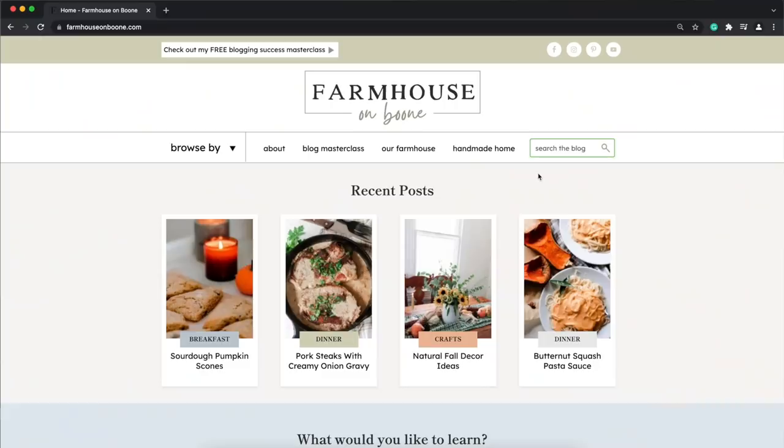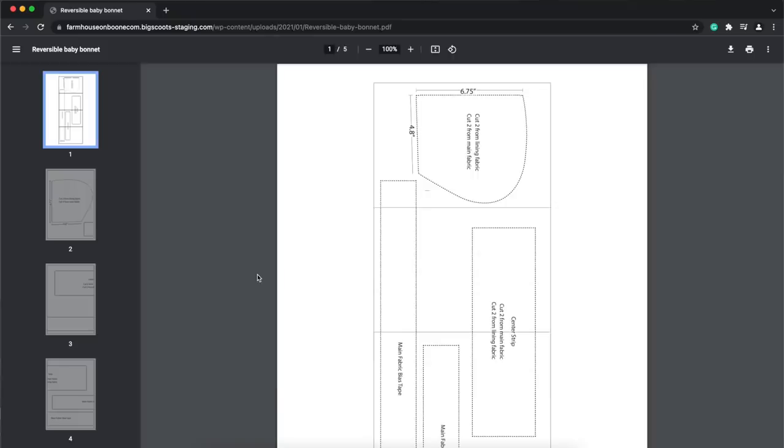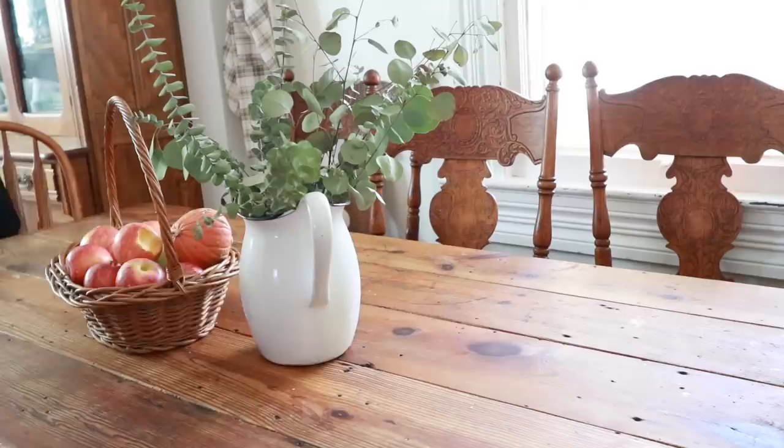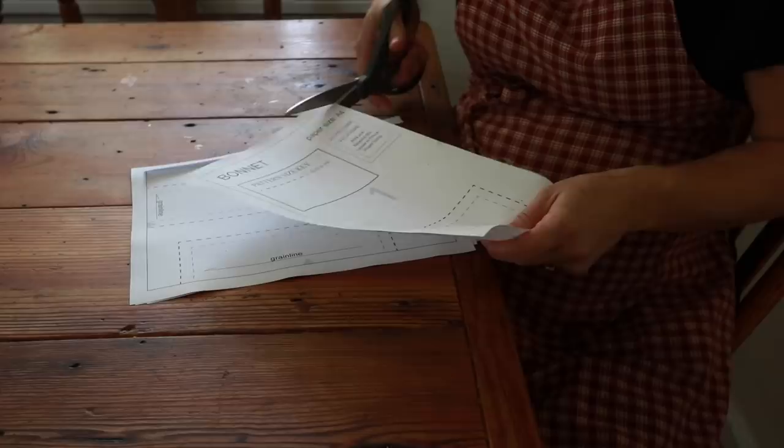This afternoon, I pulled a pattern from my website for a baby bonnet. I used to have on the blog only the 12-month size, but I actually have since added the 0 to 3 all the way up through 24 months. And I'm just gonna print it off on my home computer. Now you can send this off to a local printer if you want it all on one page, or you can do like I did and tape it together on something so small. I would rather do that than run off to the print shop.